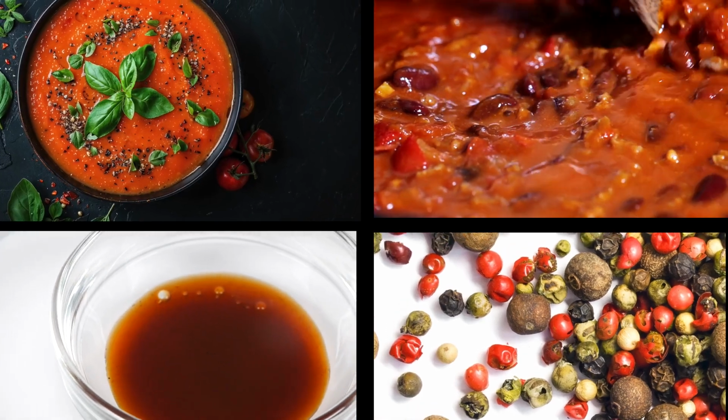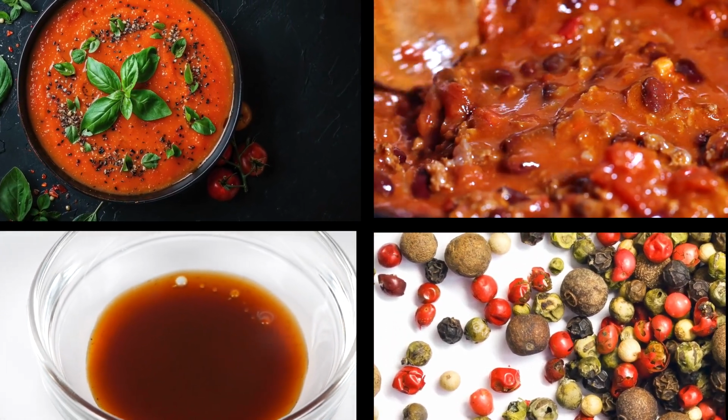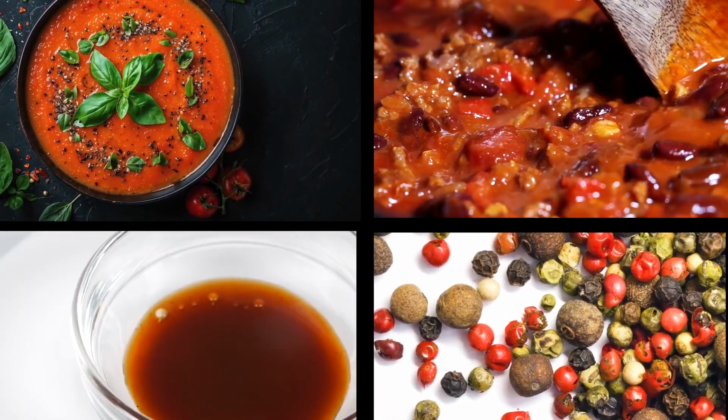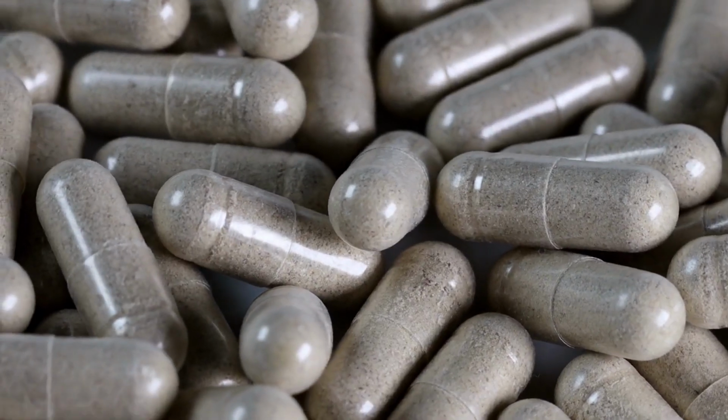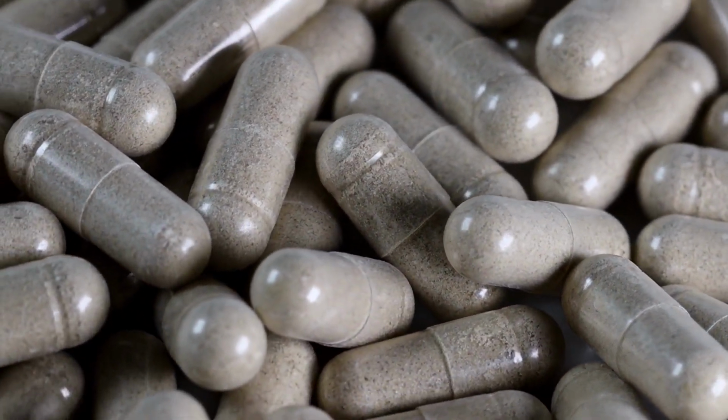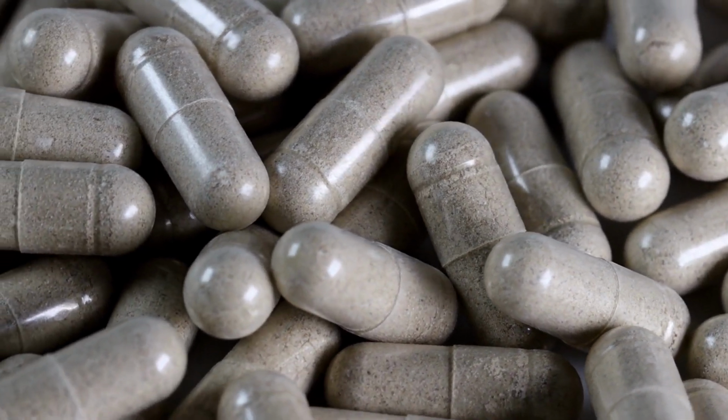Commonly used as a spice in various dishes, black pepper enhances flavor and can be incorporated into soups, stews, and dressings. It is also available in capsule or powdered form for those looking to use it as a supplement to support circulation and overall health.